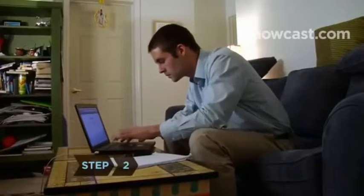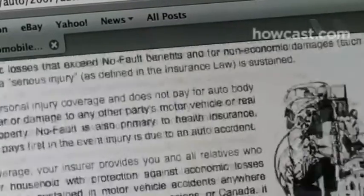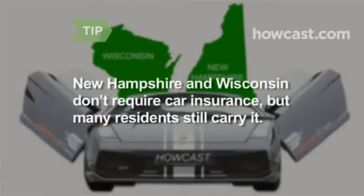You are entitled to one free copy per year. Step 2. Find out the minimum car insurance required by law on your state's Department of Insurance website. Only New Hampshire and Wisconsin don't require car insurance, but since they do require people to pay for accidents they cause, many people carry it anyway.